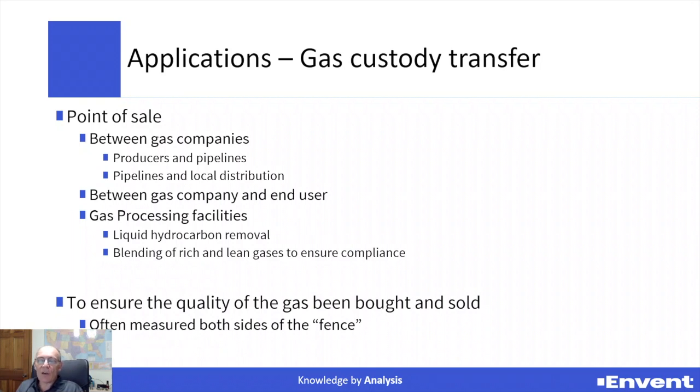But also, where there's an abundance of rich gas, it enables liquids to be removed out of the gas, while that gas still makes a contract requirement. So a gas company can double dip with a rich gas by selling the hydrocarbon liquids as well as the gas.